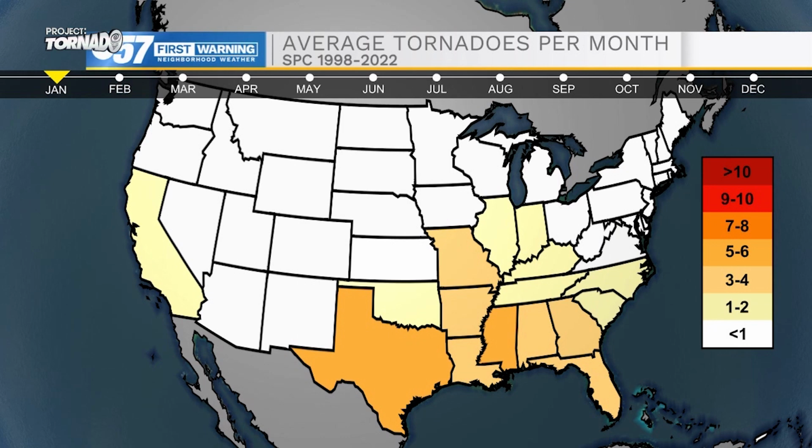And not only is it warm, but it is very humid and sticky. These are the kind of ingredients tornadoes need for their instability and to get that severe storm rotation. As you move into February, notice these states now beginning to shift a little bit further north. Texas had the most tornadoes in January, but now Mississippi does, turning that darker orange, around 3 to 4 tornadoes per month in the American Deep South.